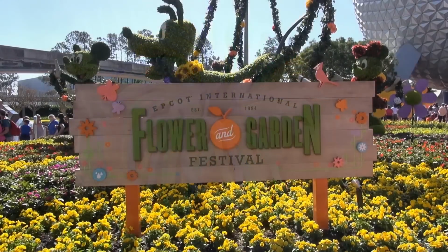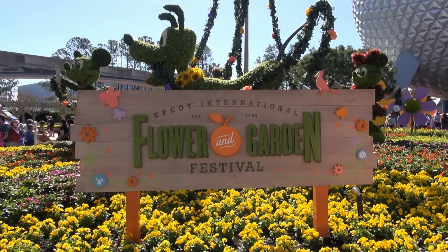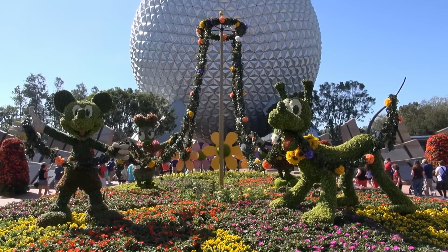All right, it's that time again. Epcot International Flower and Garden Festival opening day. And we've already shown a lot of the topiary, so we'll show what we haven't seen yet. Which is plenty.